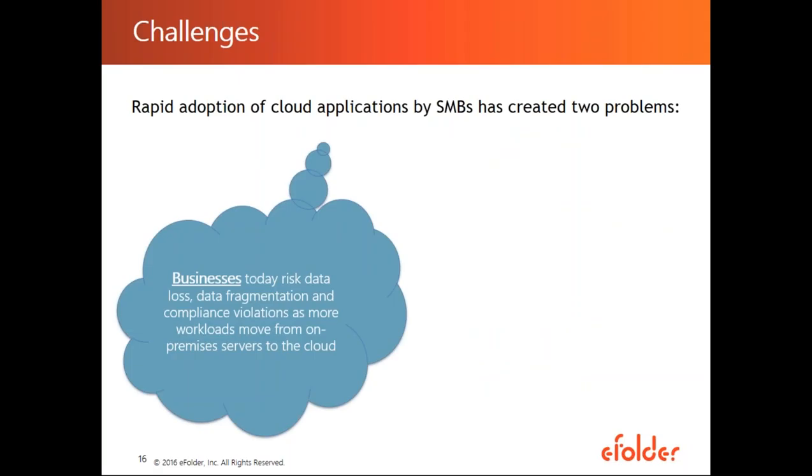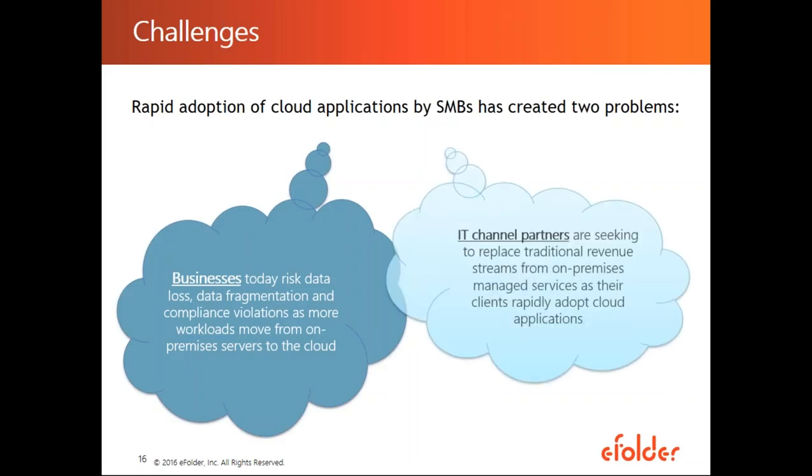So when it comes to the adoption of cloud services, SMBs face two major problems. One is that businesses face data loss or data fragmentation or compliance violations, because if there isn't a backup system in place for a cloud application, data can be easily lost forever. And in addition to that, data also spreads more as more cloud solution tools are being used, and there's less consistency of where the data resides, and you need to just make sure that it can all be backed up under one roof.